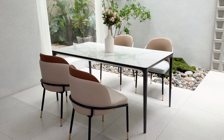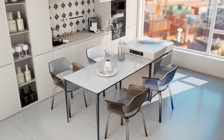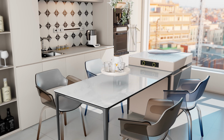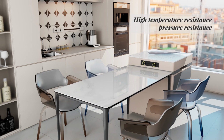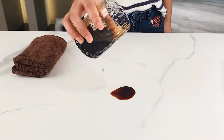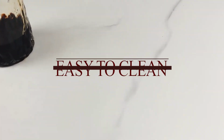It's a dining table with minimalist style. Elegant lines. Exquisite design. The tabletop features a combination of sintered stone and tempered glass material. Both high temperature and pressure resistant. Slate texture smooth and natural. Easy to clean.